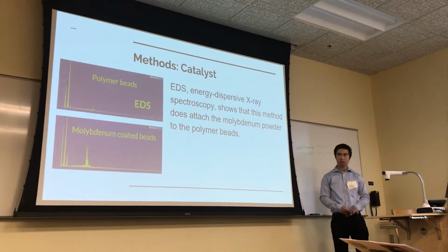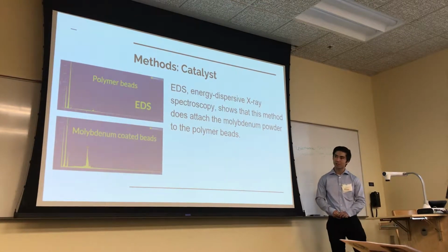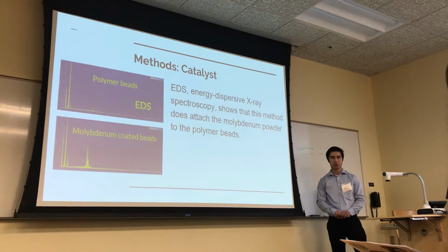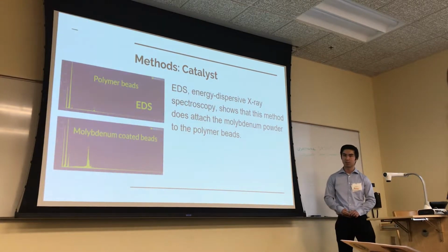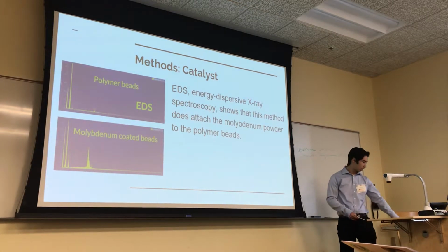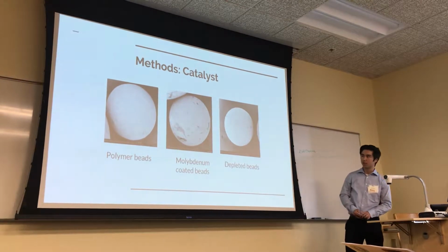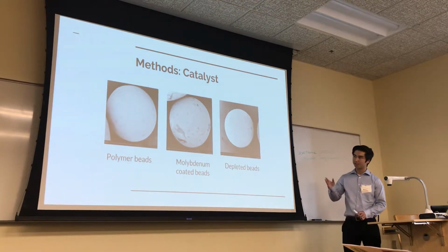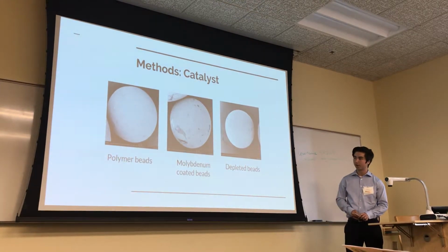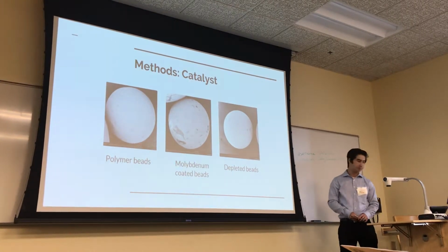So this is an energy dispersive X-ray spectroscopy graph that was actually taken by a former ASE student, Joe Seaman. All this is really showing us is that the molybdenum did bind with the beads. And this can also be seen in the scanning electron microscope images. We can see that the molybdenum-coated beads have obvious silver parts to them, that we can see that the molybdenum did bind with it. And the original polymer beads and the depleted beads don't have those.